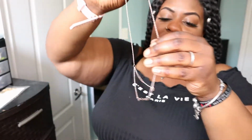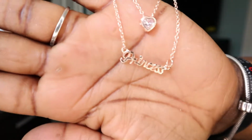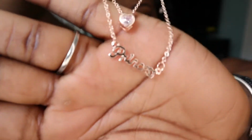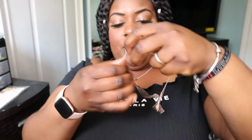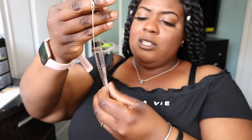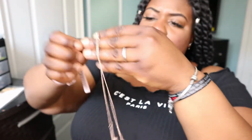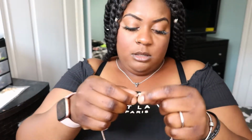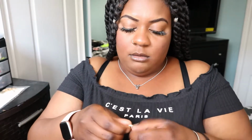Anyways, this is what it looks like. It has a little heart pendant on it. And then it also says princess. So that is that. You guys, this looks really short. Like, I'm pretty sure this is just going to choke me. And I won't be able to wear it as a necklace because the chain is really short. The chain is very short, but let me see if it would fit. I really don't think so because this is short and you can only put it to the end.